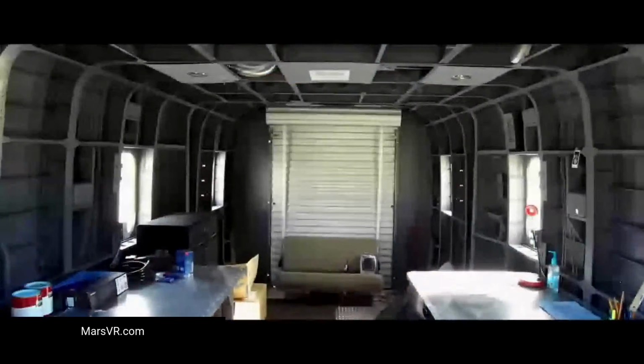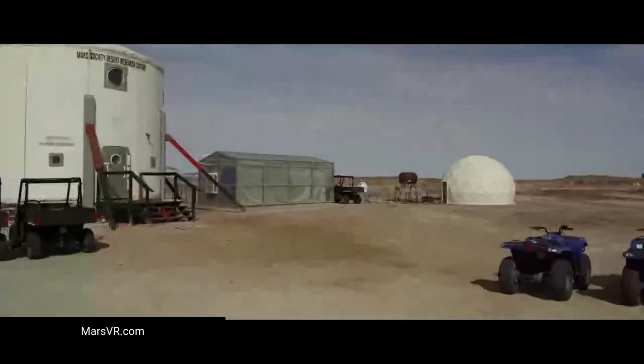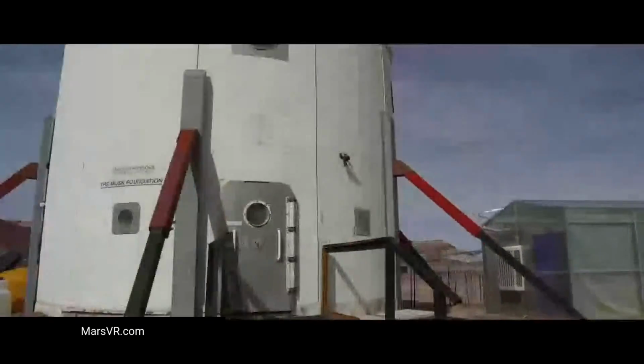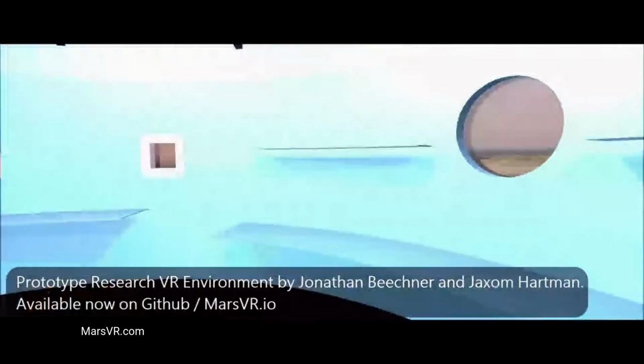And there's the observatory, there's the RAM. The RAM is kind of like an engineering workshop. It's actually the body of a Chinook helicopter, like an Army helicopter that we've repurposed, but you go in there and you can repair equipment. And there's the rovers, those are the Polaris rovers. When is the next mission to the MDRS? We actually have one coming up very soon.